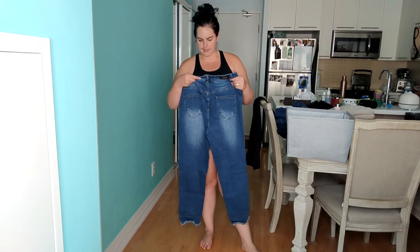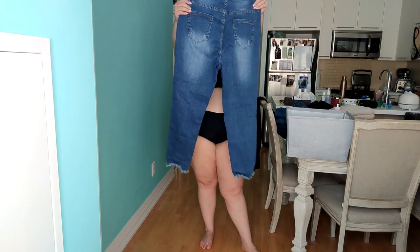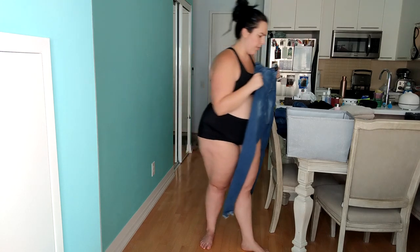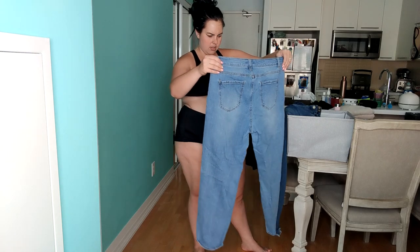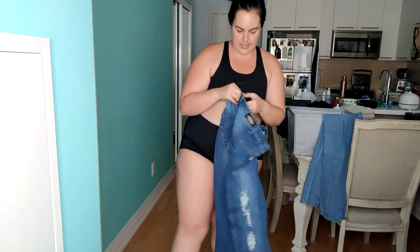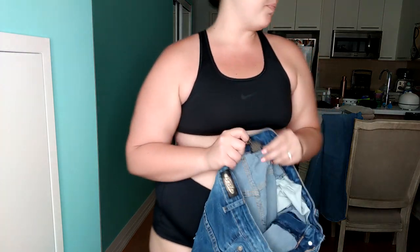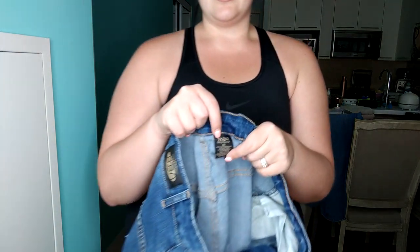Alrighty. Where did I get these? I think... Oh, yep. Okay. So, these I got at Sexy Plus and I purchased them. I've purchased everything from Your Big Sister's Closet. I didn't purchase anything from Pippa Fashion, and I didn't purchase anything from Fashion Nova. So these I did purchase. These are in a 3X.